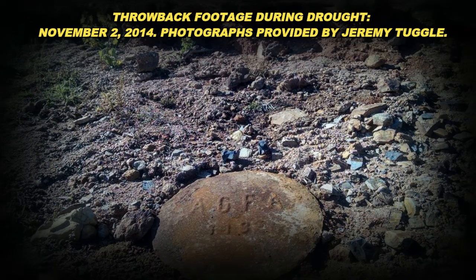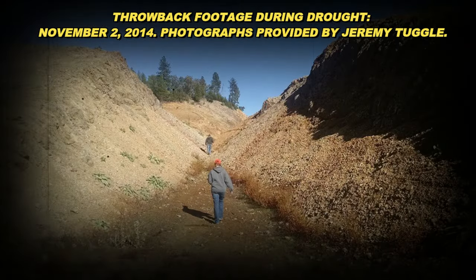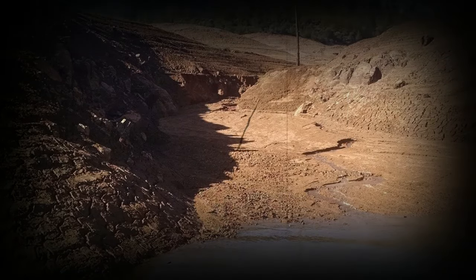That was the scene on Squaw Creek arm of Shasta Lake when lake level was at 171.99 feet below the crest of Shasta Dam on November 2nd, 2014. It was lower then than it was in this next series of footage.